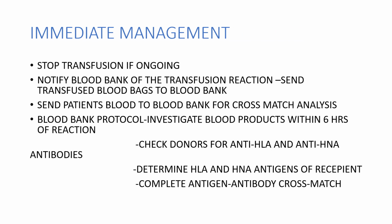Immediate management: stop transfusion if ongoing. Notify the blood bank of the transfusion reaction. Send transfused blood bags to the blood bank. Send the patient's blood to the blood bank for cross-match analysis.